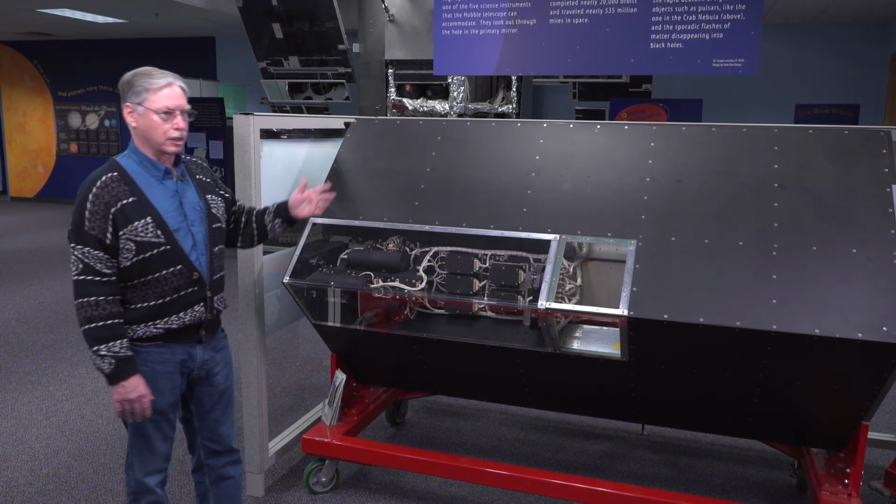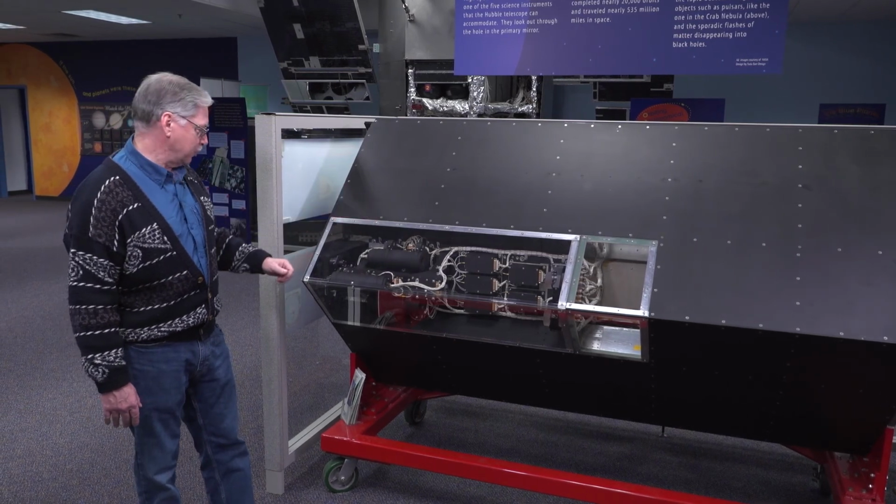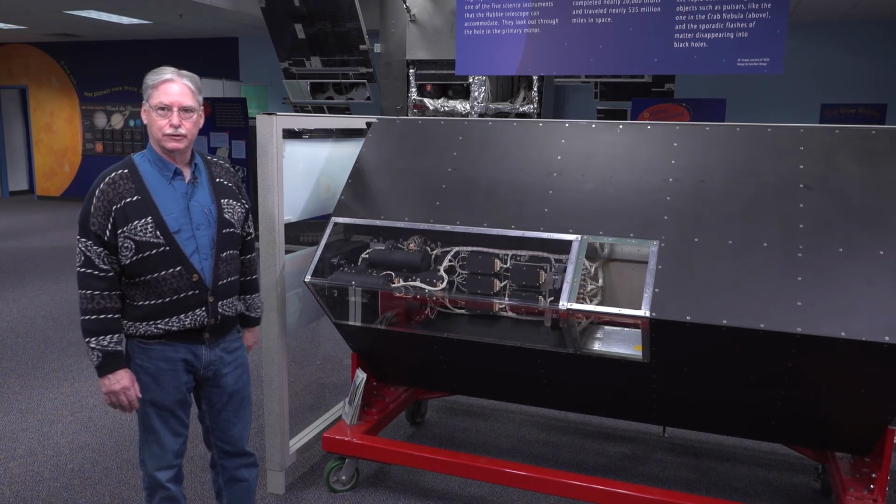So the high-speed photometer was removed on the first servicing mission and brought back to Earth with the Space Shuttle, and ultimately made its way back to Madison here so that we can put it on display at UW Space Place.